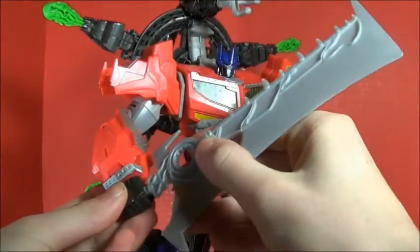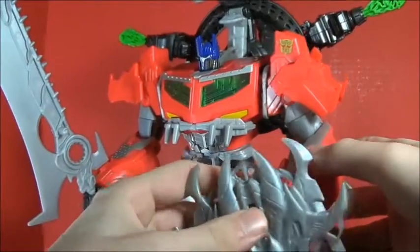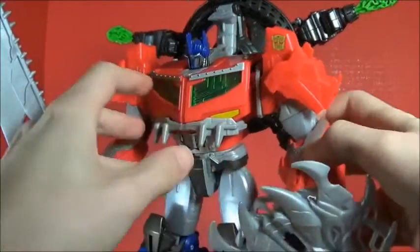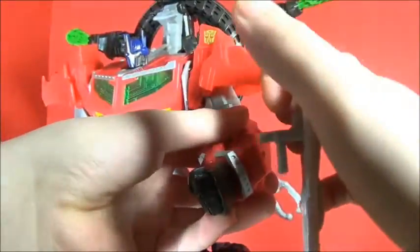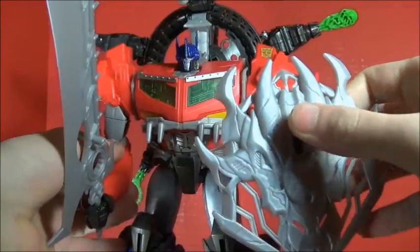Taking a look at the weapons, once again we have the giant meat cleaver and the meat cleaver can be plugged into the hand. You also get the shield, which has a nice dragon shape. Unfortunately it has no paint, but I don't care, it looks good. You could slide that into the hand using the handle, or you could plug it to the side. I personally use the handle. Well, the shield is alright.